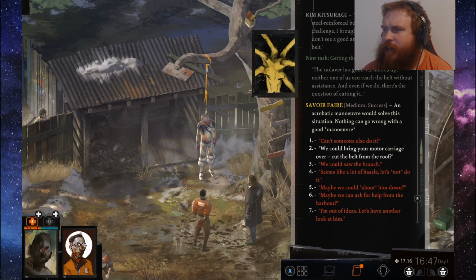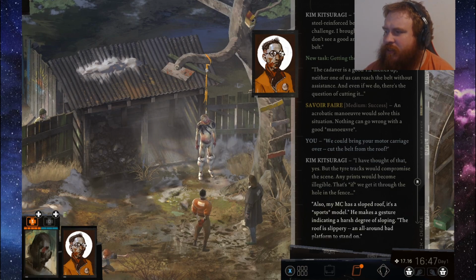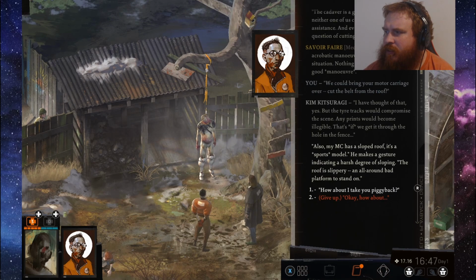We could bring your motor carriage over, cut the belt from the roof. I have thought of that, yes. But the tire tracks would compromise the scene. That's unfortunate. Any prints would become illegible. That's if we get it through the hole in the fence. Also, my MC has a sloped roof. It's a sports model. The roof is slippery. An all-around bad platform to stand on.